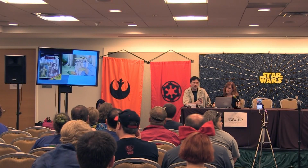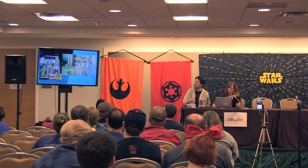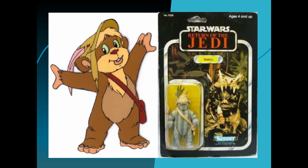Right. And they really did try to make the characters from the movie translate over into the cartoon in most instances. For example, the little we knew about Logray from Return of the Jedi was from his figure card. He was a medicine man, and they turned him into the village shaman and wizard for the show. Some of them they changed, though. Like Teebo was an adult warrior in Return of the Jedi, but then they youthened him to make him Wicket's friend in the Ewoks cartoon.